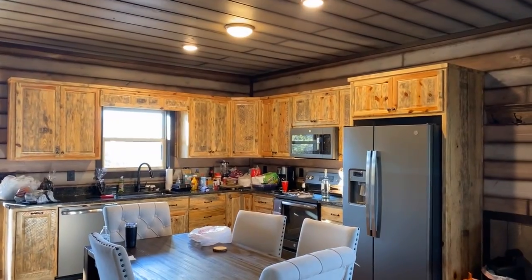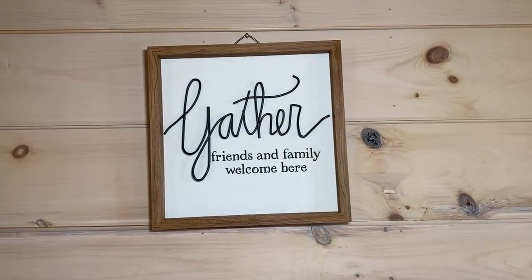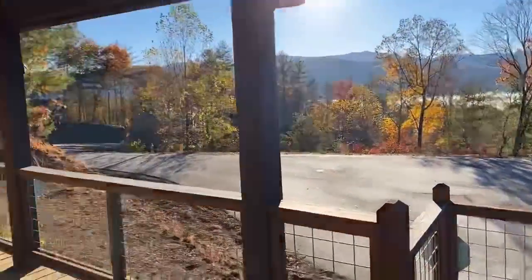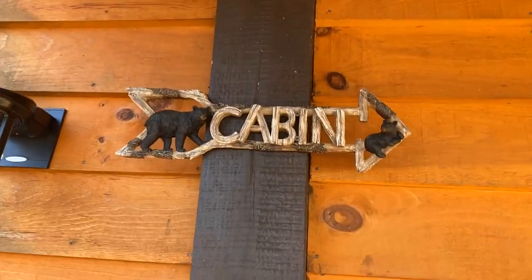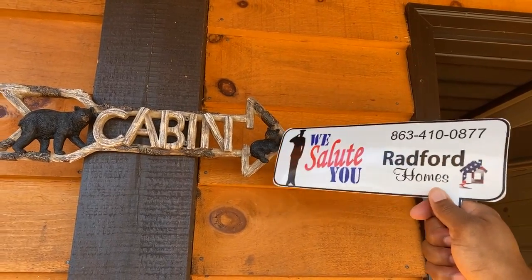It's your kitchen. Got your porch, everything new. Check out the little bears here. Can't put no food outside because the bears will come up at night, so you keep everything in.